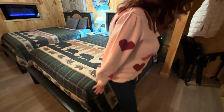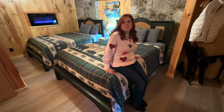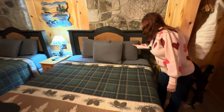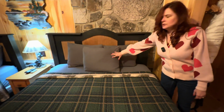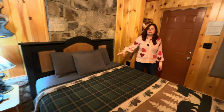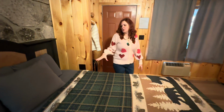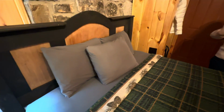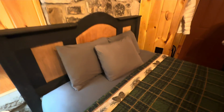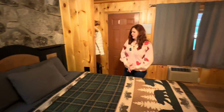Sit on the bed. Feels firm. I'm anxious to see how soft these will be. They feel really soft. Now, I usually like white sheets, but I understand the reasoning, probably getting the darker sheets. It just matches the theme of the room. Ooh, that does feel soft. I don't think white would go well with a cabin look, would it? Probably wouldn't.